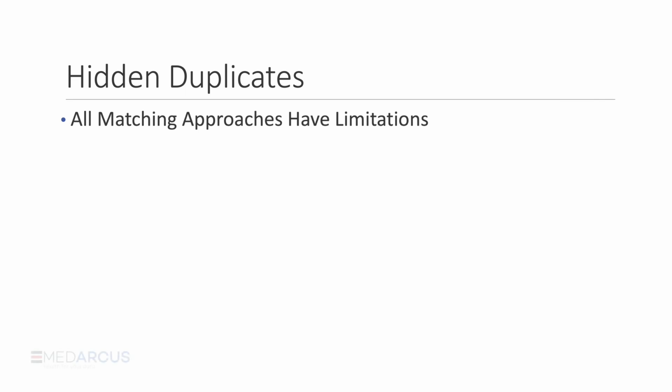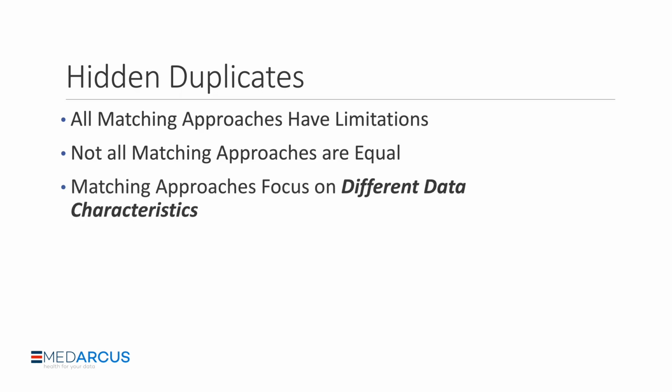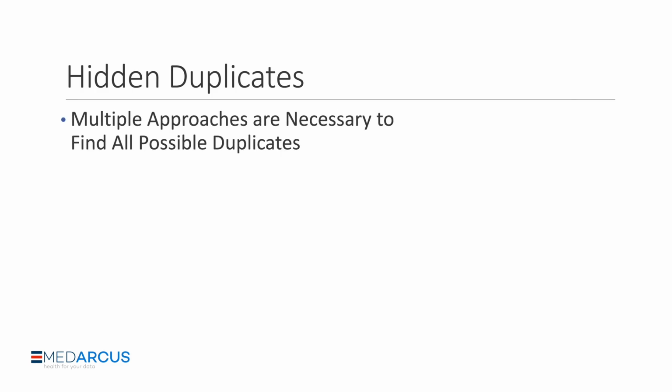There's no one single best way or right way to do it. Every matching approach has a limitation, a blind spot about the types of matches they can find the easiest. And this whole presentation was about the pros and cons of the current and future matching techniques, because they look at different data characteristics: names that sound alike, social security numbers or other demographic data that matches or not, records missing data, names look alike, people look alike, signatures are similar, and so forth. And every single approach will find a different kind of matching record.